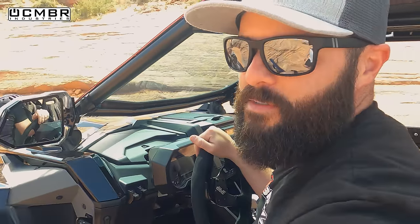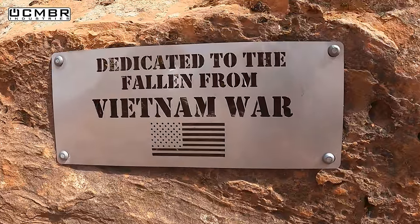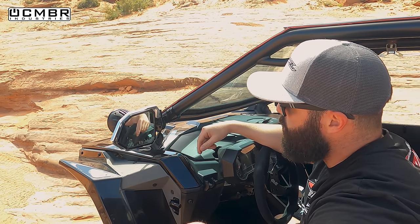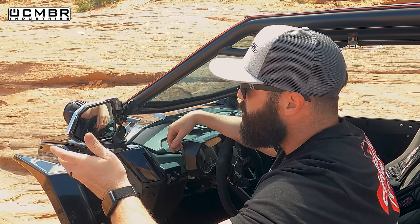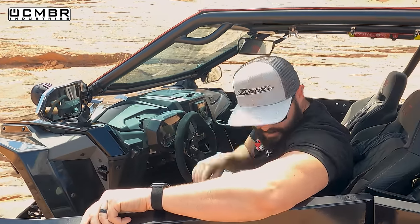So, this is a stupid obstacle. I actually don't like it. It's not very fun, but it is difficult. It's just a giant hole. And the longer the car, it seems like the harder it is to get up. I'm going to try and straddle that hole. I have those trailing arms that are going to want to just set right on it. So I'm either going to have to bump it really hard or get winched out. We'll see. I need to get on the line first.